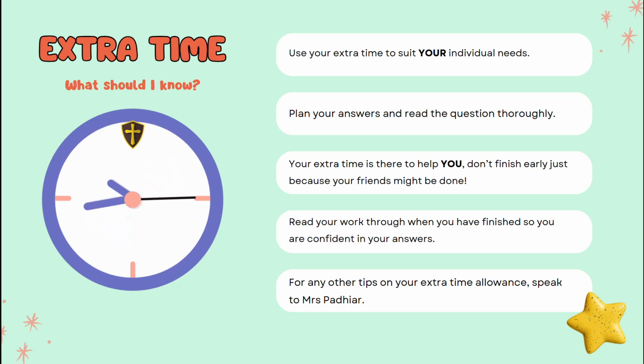If you are eligible for extra time in your exams, it is important to know how to use this time well to get the most out of those additional minutes. Extra time is there to suit your individual needs. How you use this may look different to how someone else uses theirs. The most important thing is not to rush to finish just because your friends have. The invigilators will know that you have extra time, so you don't need to worry about telling them.